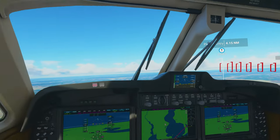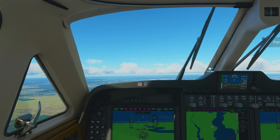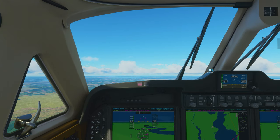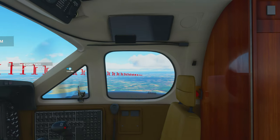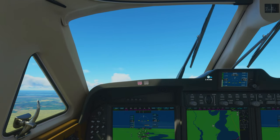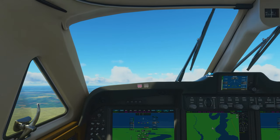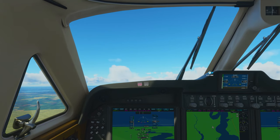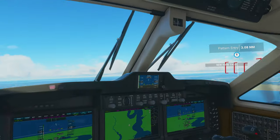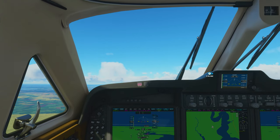Alright, so I look to the right. Okay, yeah, we're still not quite there yet. Need to be a little higher. That'll help us burn off some speed. Now I can put the flaps down, at least partway. Okay, how close are we getting? We're getting pretty close. Is it just a straight in? Yeah, it looks like it's a straight in, so I'm gonna climb just a little bit more and start turning.